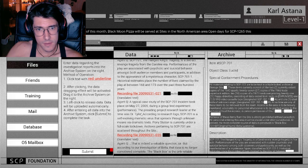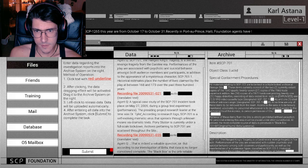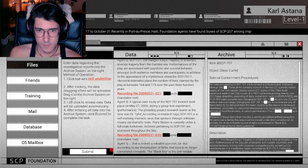Reporting file. Agent Q, a typical case study of the SCP-701 incident took place on May 27, 2009 during a group test experiment. The project research leader at the time was Dr. Tyler, according to research logs. SCP-701 is a self-evolving mimic virus that spreads through unknown means via dramatic texts. Plenty Station is currently under a full-scale lockdown. Archives pertaining to SCP-701 are scattered throughout the site.